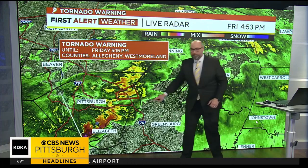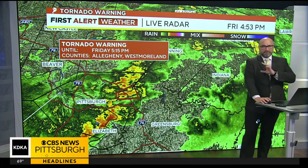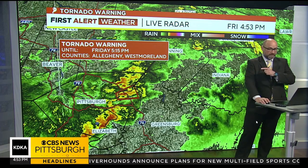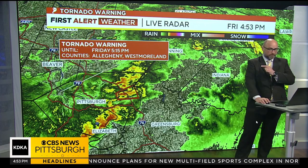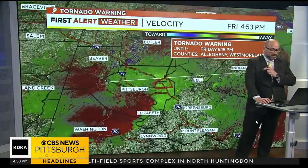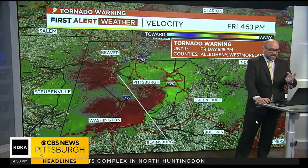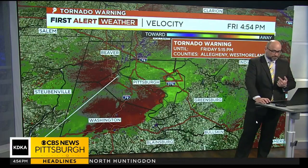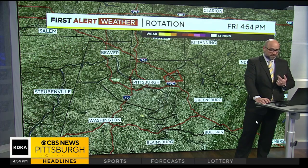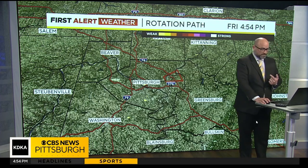There are some storms pushing in towards Elizabeth, but that one has the warning on it. They're out towards Fox Chapel, just to the east of Fox Chapel at the moment. I just wanted to look to see if there are any more pops in the velocities or areas of rotation that easily pop out for us here that we need to be looking for, because this is just one of several storms that have shown signs of rotation over the course of this evening.